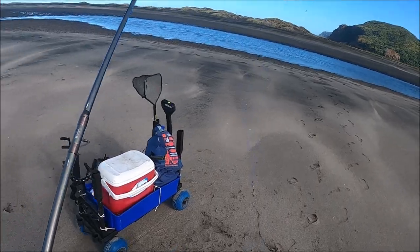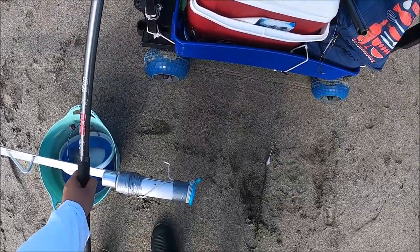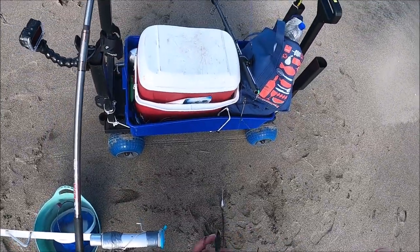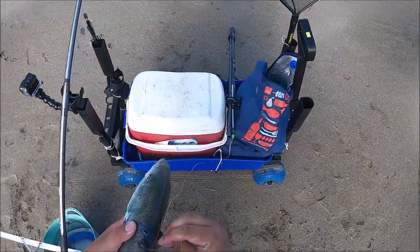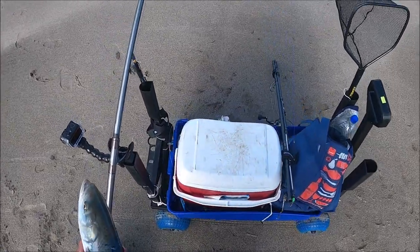And maybe you'll see me finally land that kingfish, which I really hope happens soon. I've been waiting for a very long time for the kingfish to turn up.